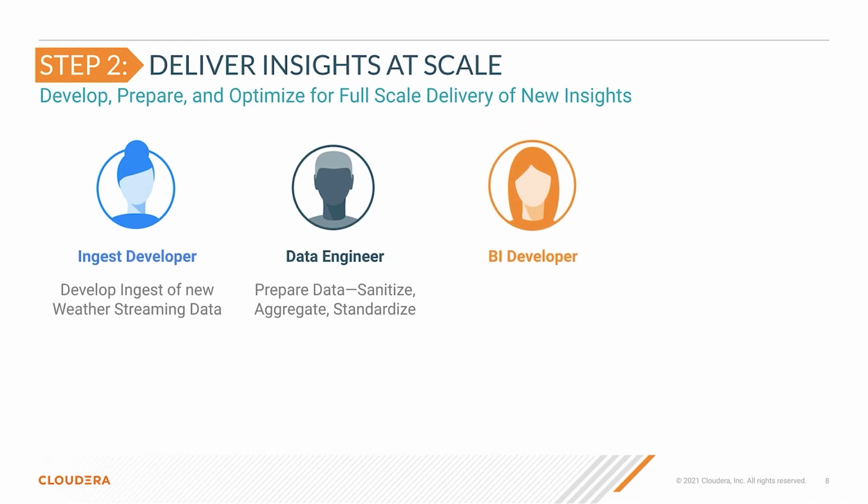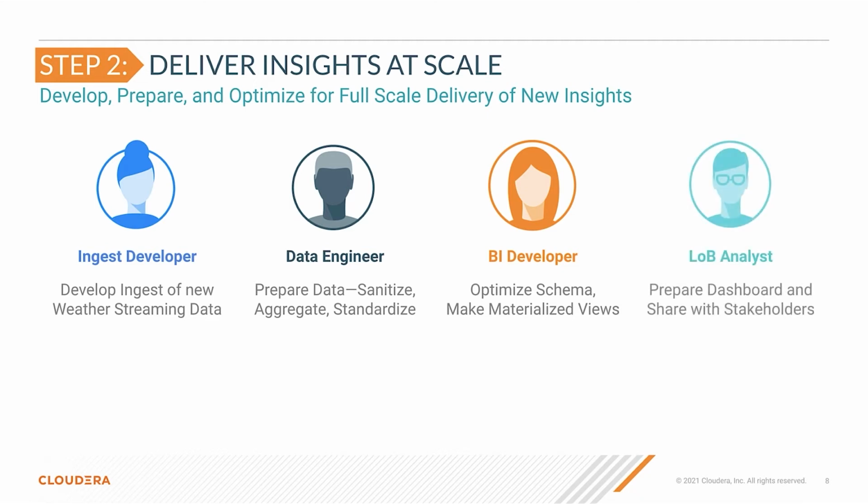And what they're going to do is focus on optimizing that schema. They're going to be slicing and dicing through schema and data so they can understand how to make that the most performant warehouse so that when the business analyst gets involved, they're building out the dashboards and reports that will be used for up-to-the-minute weather forecast information to let us know what inventory to move out and what inventory to bring back.